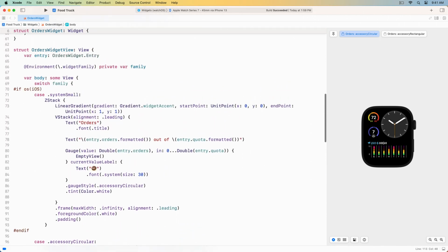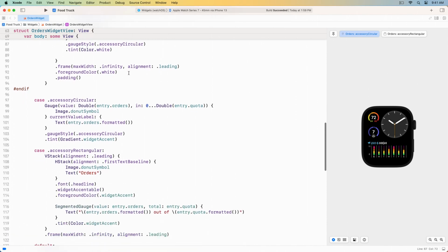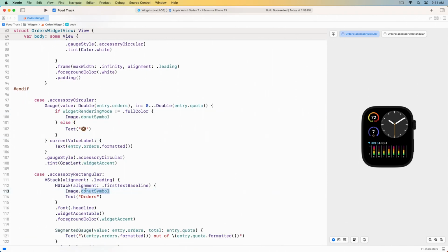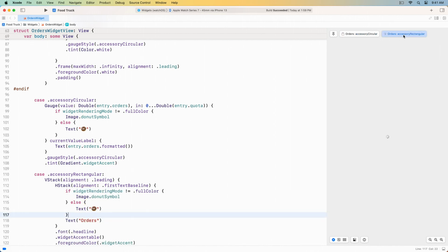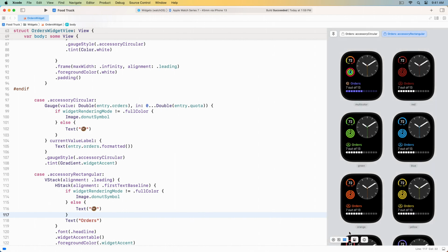For a bit of pop and full color, we can check the rendering mode with an environment property to replace the donut symbol with a donut emoji on both the circular and rectangular views. That looks really great. With the new Variants UI in previews, we can change the color we're previewing with no code at all, or even look at several at once. And since we use default spacing, system font styles, and adapted to the rendering mode, the same views look right at home on both the lock screen and watch face.